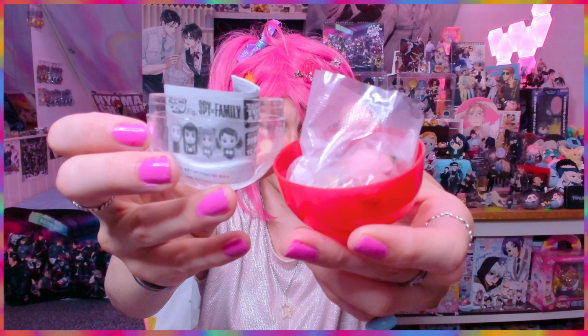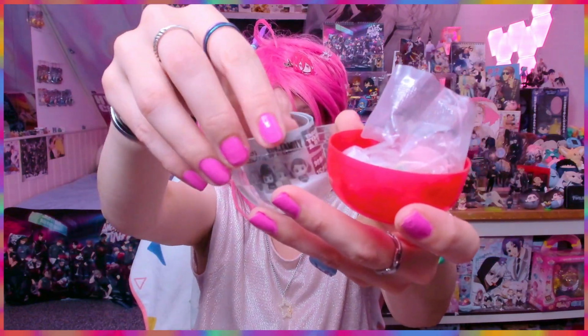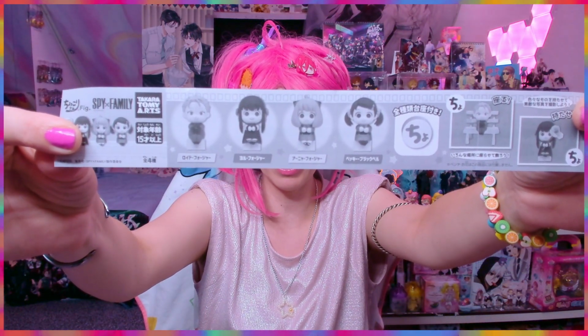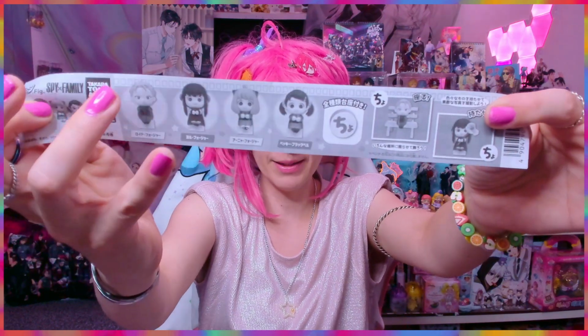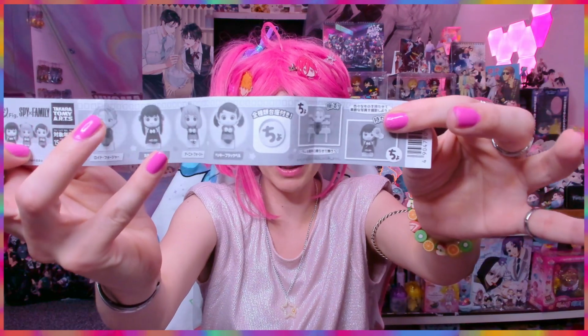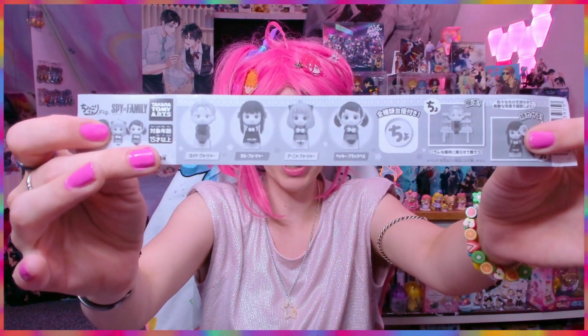I think I removed the sticky tip, but I don't know for sure. So let's see. 1, 2, 3. Oh, I did. I was smart. Okay, then we open it and then what do we see? Oh! Spy X Family. Ooh, I remember these. Oh, these are so adorable. Look at how cute they are. Wait a minute. I think I have Yor already. I think I'm missing Lloyd. And I'm missing Anya. Am I also missing Becky? No, I have Becky. So I have Yor and I have Becky.